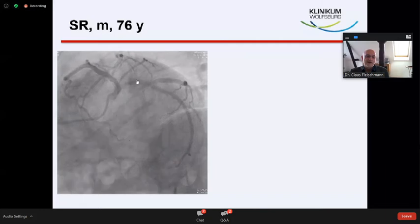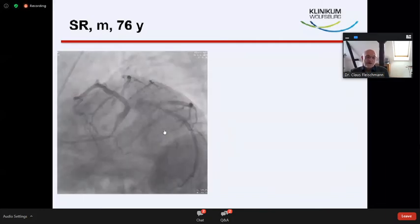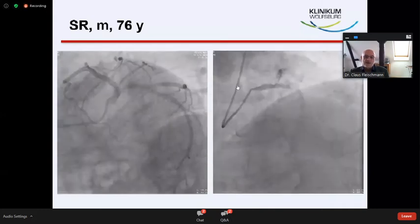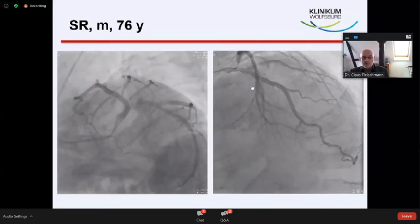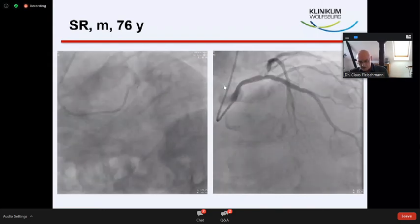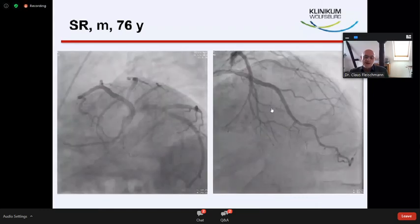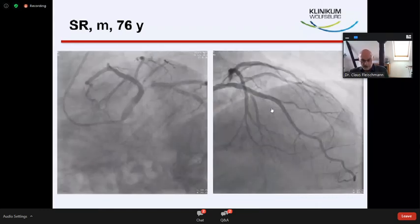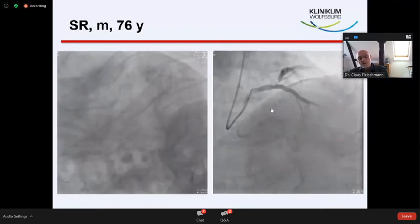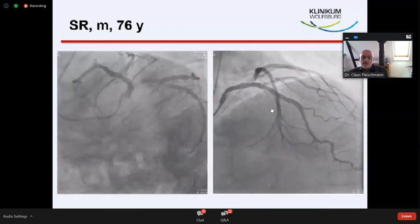We have high-grade proximal ostial circumflex lesion. And if we go on to analyze this, we see we have atherosclerosis in the left main and also in the proximal LAD, but not high-grade, and this ostial circumflex stenosis. So if we go on now for the treatment of this, we have to be aware that it can come to a left main bifurcation intervention with maybe 2 wires and 2 stents and kissing and everything. So we prepare for that.